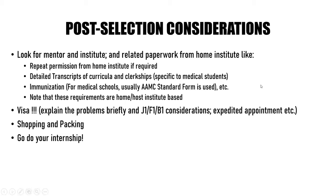So you might get enough time to look for research positions and all of that. Once you're provisionally selected, you will get an email saying so, and then the process of matching and placement starts. You have to look for a mentor and institute, and get paperwork from your home institute, like repeat permission, if required.